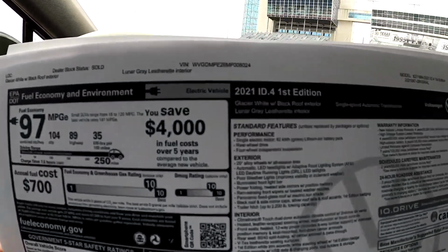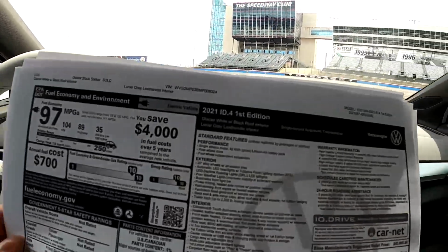So, yeah, full electric vehicle. I don't know, I've got to figure out what's underneath the trunk. Sorry, I don't know much about the ID.4 as much as I should, but yeah, there was no frunk, which I was thinking, come on, give me a frunk.